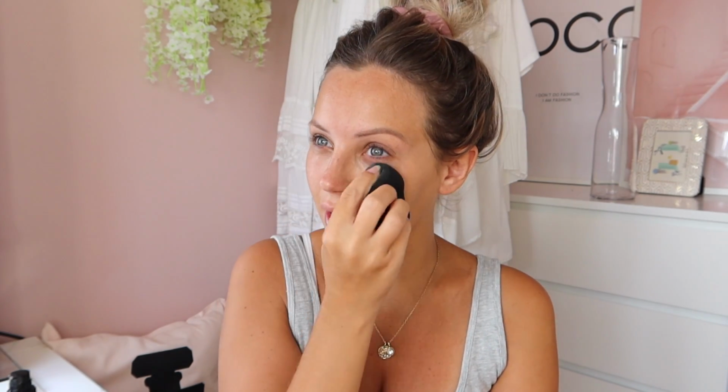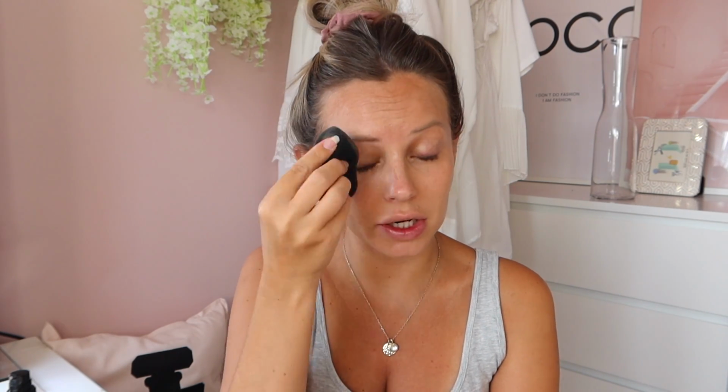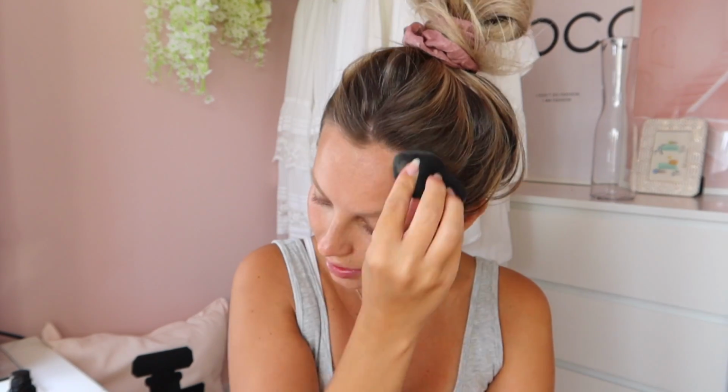So I'm going to blend all of that in, and you just put it all over your face, blending it in with the damp beauty blender. I love the Fresh Nude foundation because it's totally buildable, so it's not super heavy. I don't really like super heavy foundation. It's quite light, I think, light to medium, and you don't even need that much. It will probably do my whole face, just those few pumps. I just much prefer the natural look with foundation, because then if you do need more coverage over certain areas, you can just do that with your concealer.